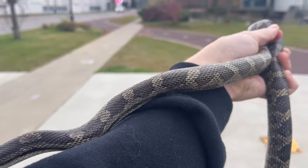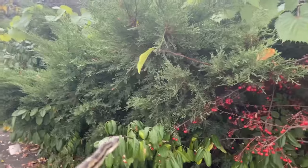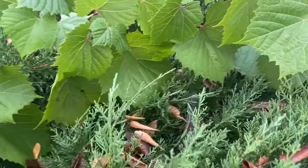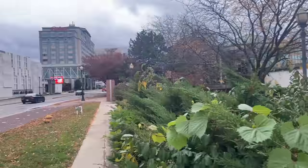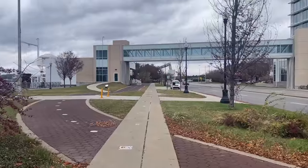All right, I'm just gonna go put this guy in these bushes over here, I guess, because I don't know what else to do, so we'll put him in here. Like, this is so ridiculous.